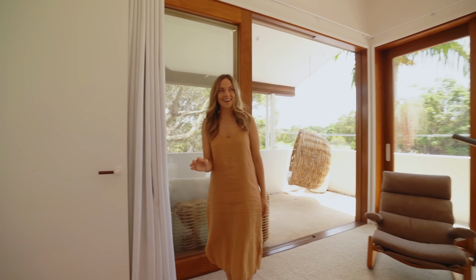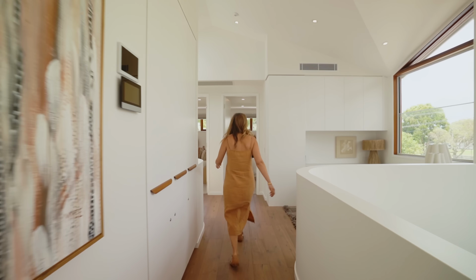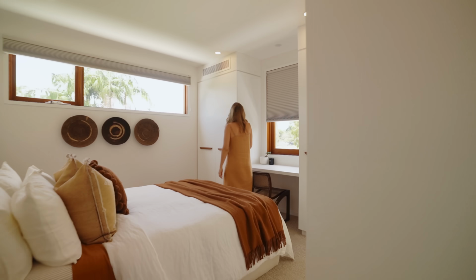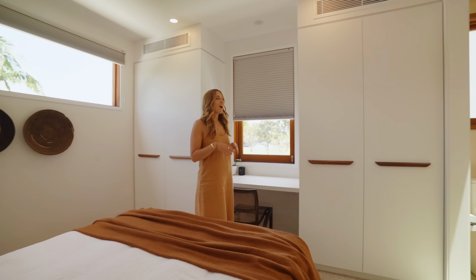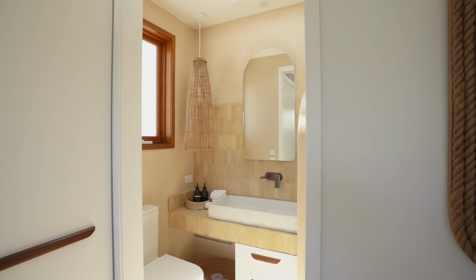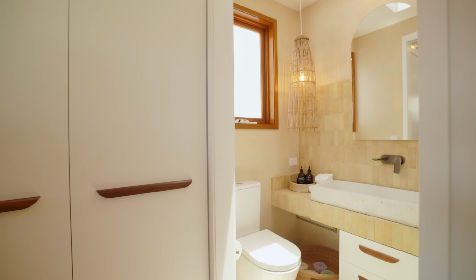Very jealous of this bedroom, I've got to admit. We've got 2 other bedrooms here at the rear of this home. I really like this ensuite here. It's a bit of a warm, peachy pink vibe. It's more about earthy terracottas in this space.